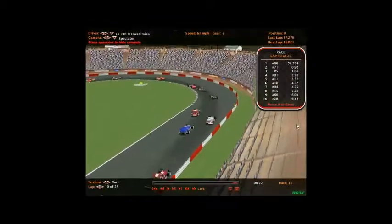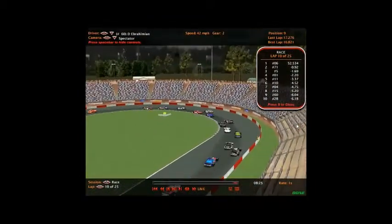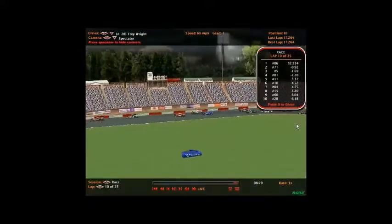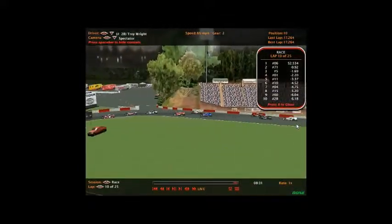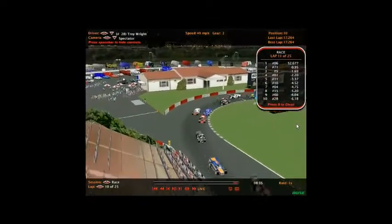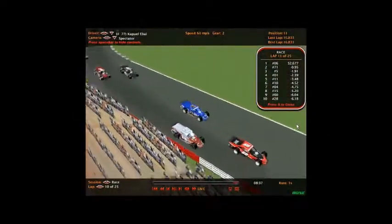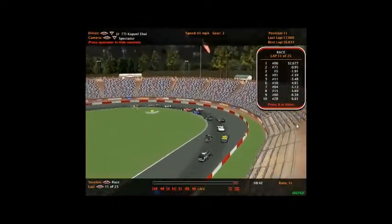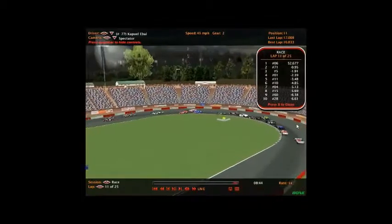Delia Ibrahimman is in the 9th spot. 10th is Trey Wright. Of course, he makes the thumbnails for all these series and all that, trying to find his footing here in the racing part of this league. Capo Ebola in the 11th spot, trying to have a good run.